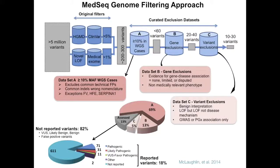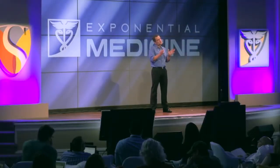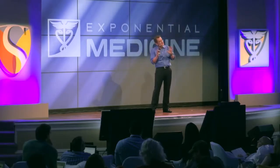Number two, it is not easy to characterize these variants. We all have 4 million variants. We all have hundreds of variants in our disease-associated genes. We can automate part of this process, but part of it is manually curated even now. And we're working on ways to share these data so that this process gets more efficient, but right now it's pretty hairy.